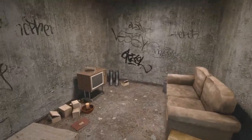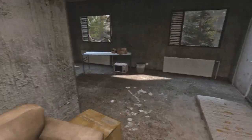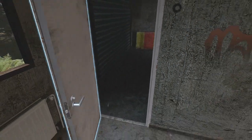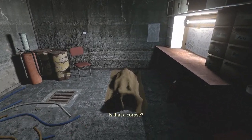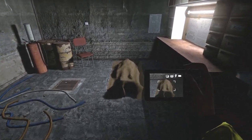As for that smell, let's hope it isn't what I think it is. What the fuck? Is that a corpse? Yeah. It is.